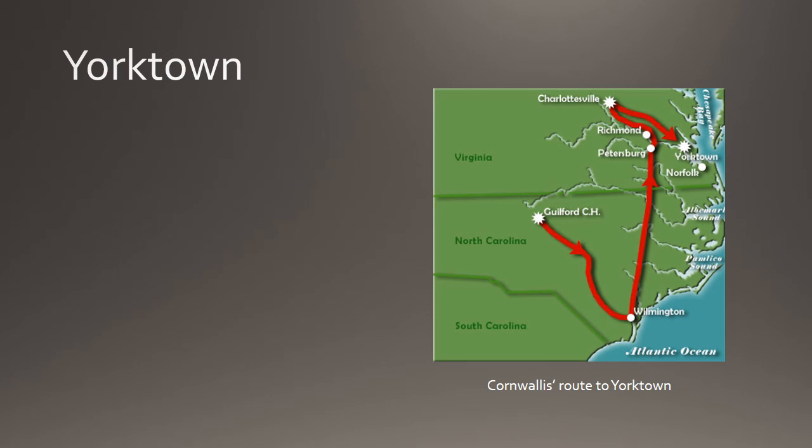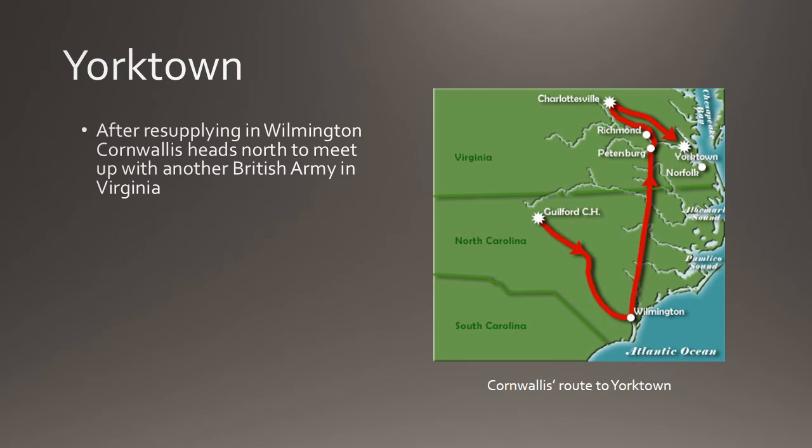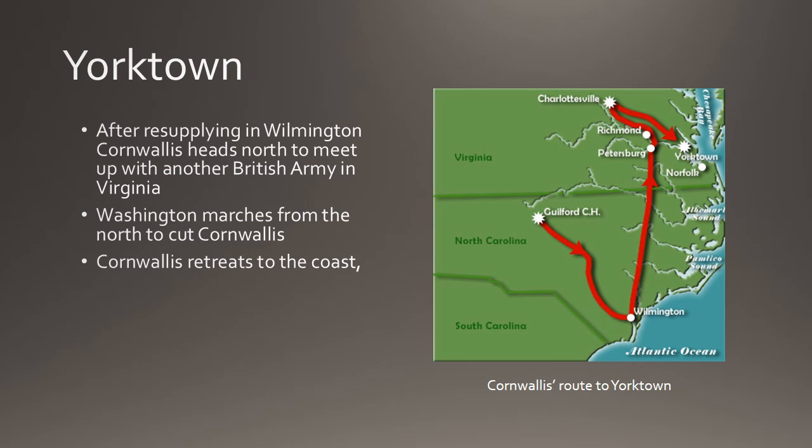So from Wilmington, Cornwallis decides to march north to Virginia. And he decides to march north to Virginia in order to meet up with another British army that is up there. And he hopes that by combining with this British army, they'll be strong enough to continue the conquest of these southern colonies. But what Cornwallis does not expect is that George Washington decides to march south from Pennsylvania. And he is able to cut Cornwallis off in his march to the north. So Cornwallis is actually stuck between Nathanael Greene's forces, who are marching from the south, and George Washington's forces marching from the north. So he decides to retreat back to the coast.